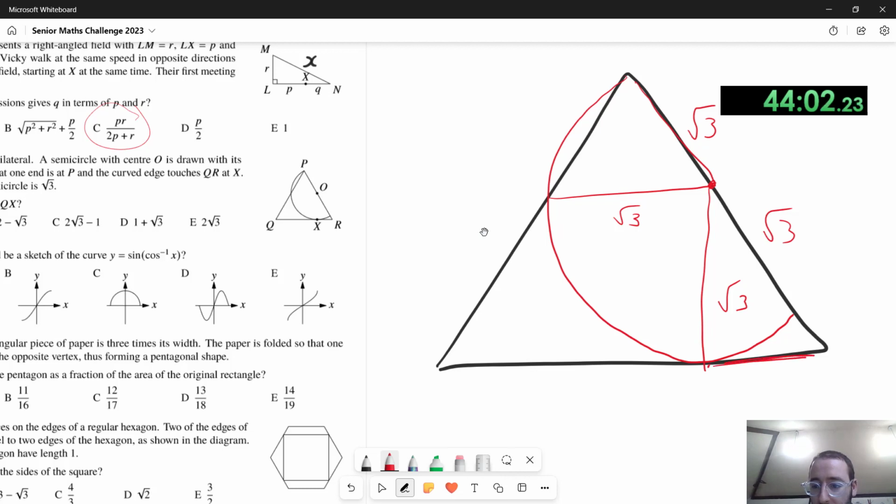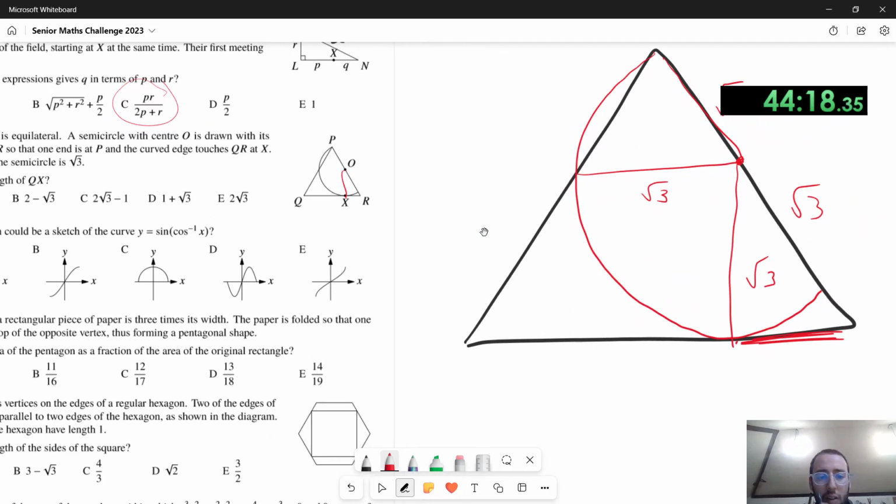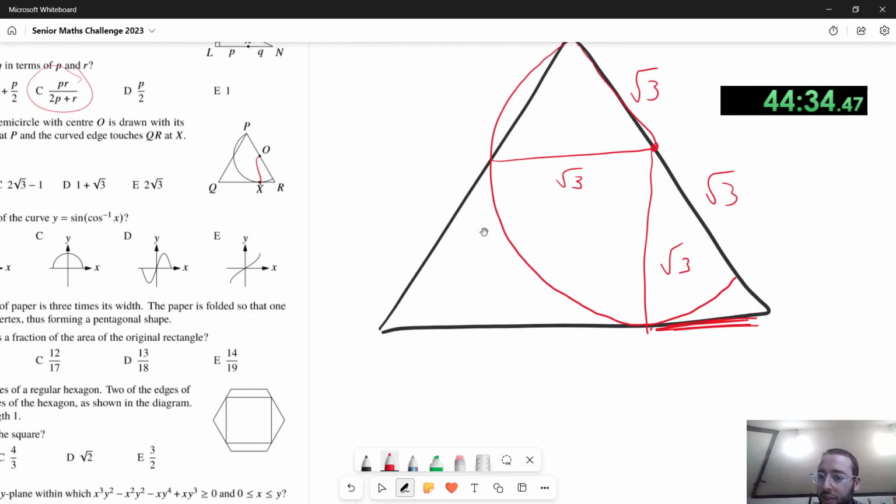Oh, I can find this. Is that vertically below it? How do I know that? How do I know this is a right angle triangle here? Oh, it's like a tangent thing. If it's tangent, then it makes 90 degrees. Okay, so that's such a weird isosceles triangle then.